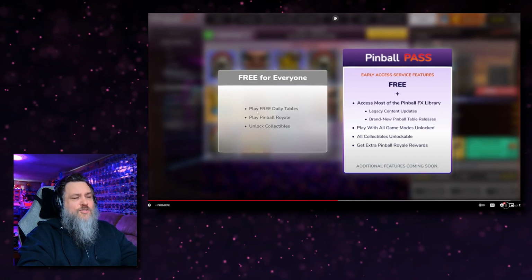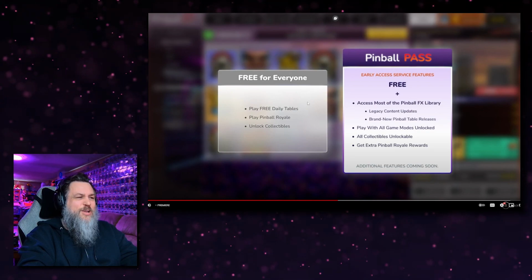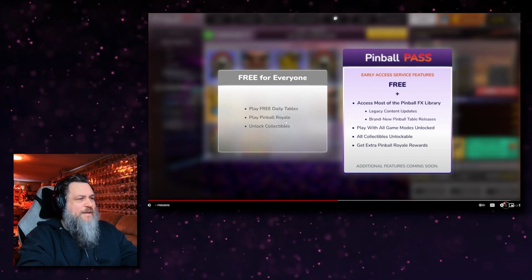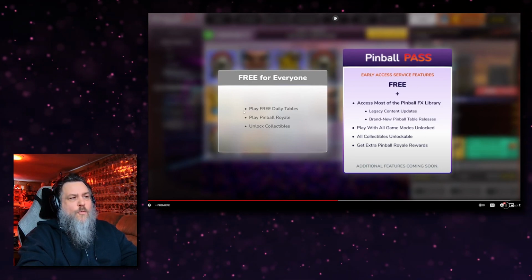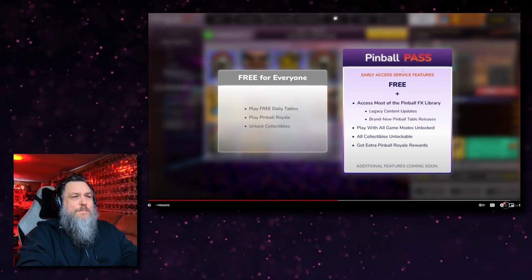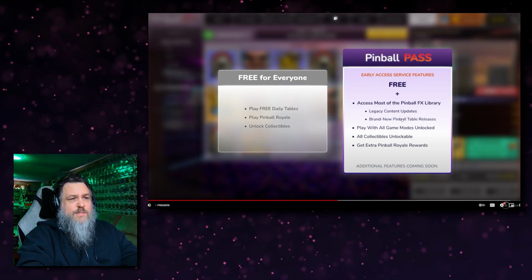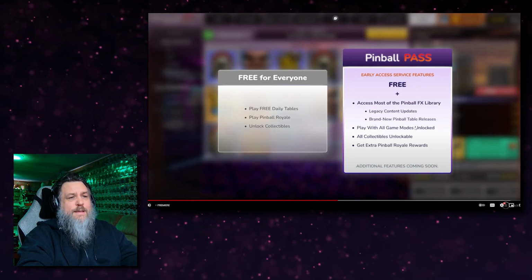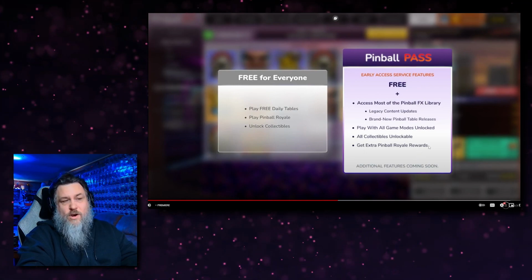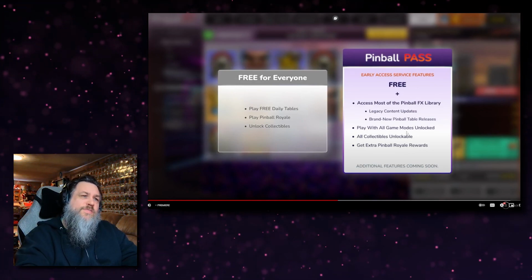So free daily tables. They're going to keep the free stuff, but you just won't be able to choose what you want to play. I wonder if all the rest of the tables will have a time limit or a score limit or something like that. You'll still be able to unlock collectibles and play Pinball Royale, which they really hadn't gone into very far yet. But this Pinball Pass: access to most of the Pinball FX library, legacy content updates, brand new pinball table releases, play with all game modes unlocked, all collectibles unlocked, get extra Pinball Royale rewards. But I wonder, what are extra Pinball Royale rewards, and can you earn those if you just flat out buy the tables?